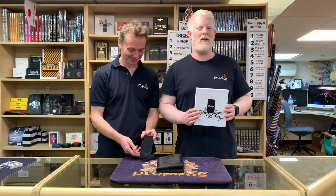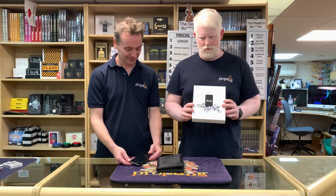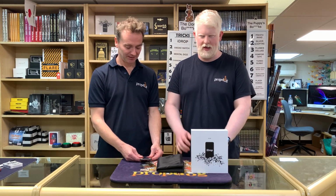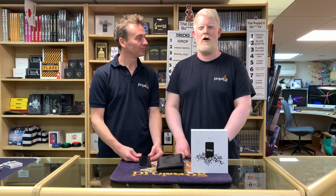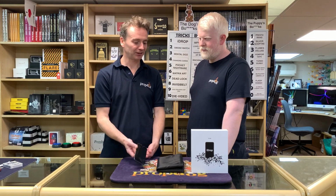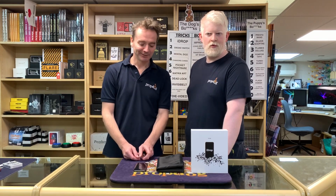So iDrop is definitely a stage routine. So don't go around doing it close up. It's not the right environment for that. But it is a brilliant piece of fun. You could add it into an existing routine. Any routine where you borrow a spectator's phone, you can bring this into play. In the routine, it's explained how he can actually decide what phone he gets as well, isn't it? Yeah, he gets everyone to hold their phones up on one of the shots, and then he just chooses the guy.